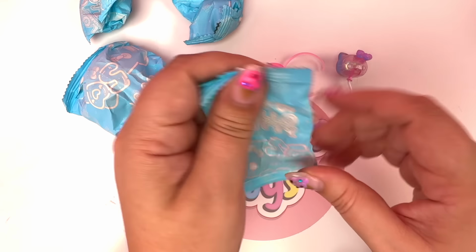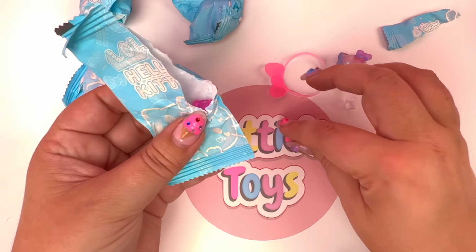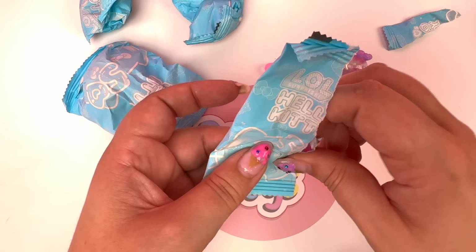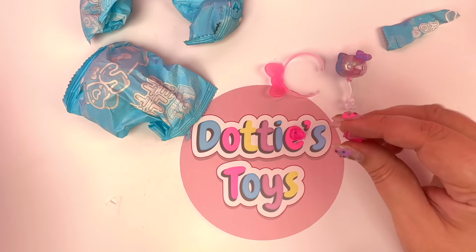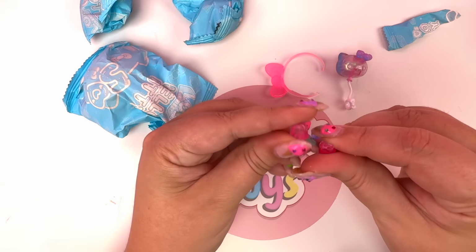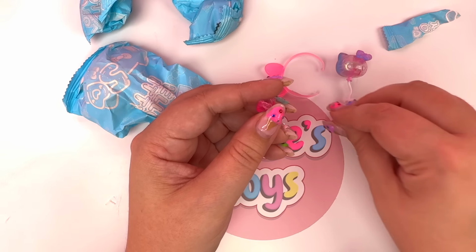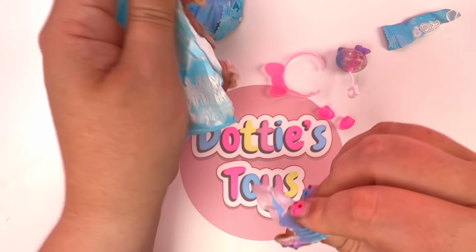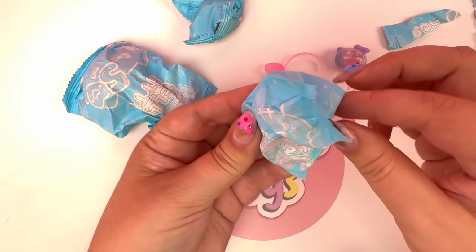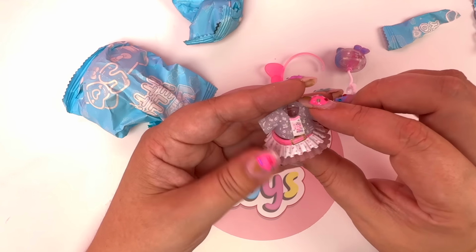I'm wondering if all of these are the same. It did not come with a collector's guide, so I'm wondering if this is the only doll. I'm not too sure, but there are our little shoesies. Our little shoesies are very cute. They got little bows, just like Hello Kitty's bows. Let's open up this one and see what we have here. Oh, we have her stinking cute little outfit.